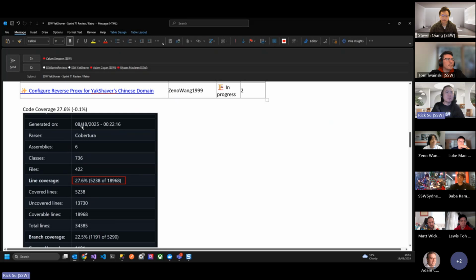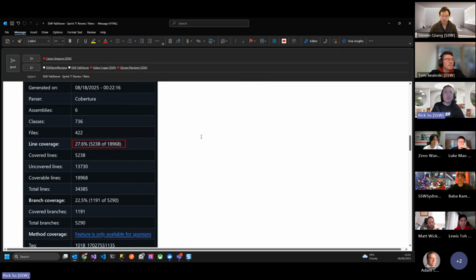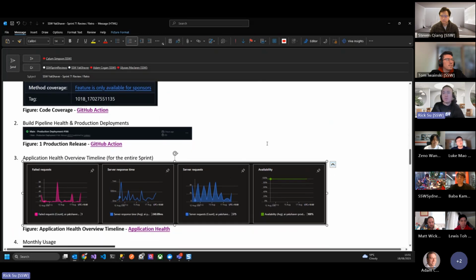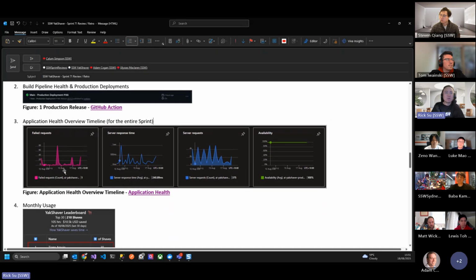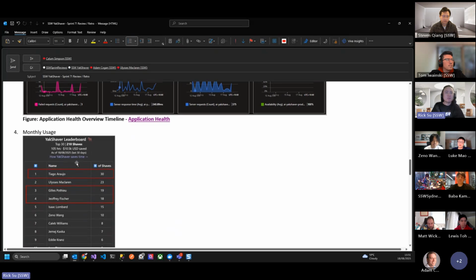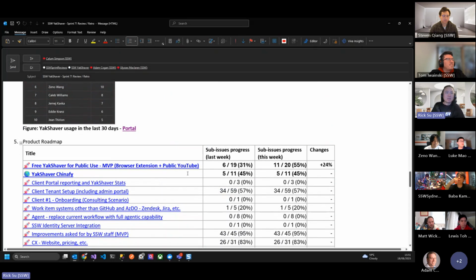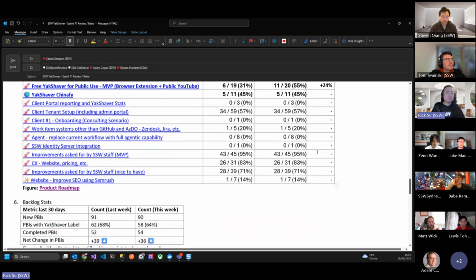Our coverage was at 27%, a little bit down from last week. We did one production release, and the application health was 100% uptime. We do have some errors, but most of them are 400s, so nothing to worry about. For monthly usage, Tiago is on top, followed by Jules and Jeffrey. Roadmaps: our epics are focused on a free YakShaver and also Chinafy. We have a 24% increase in the free YakShaver epic.